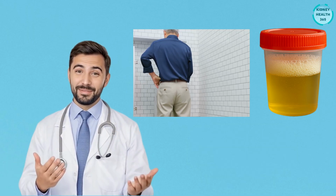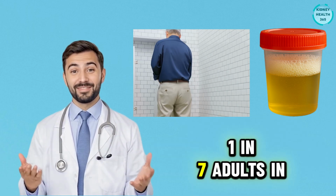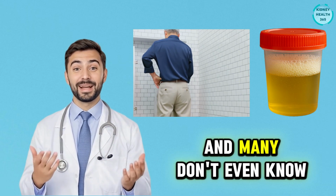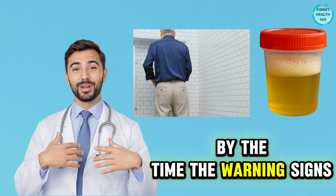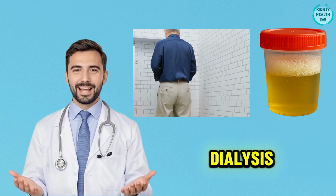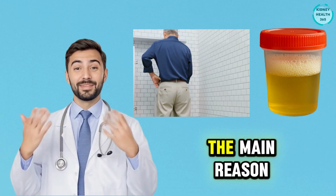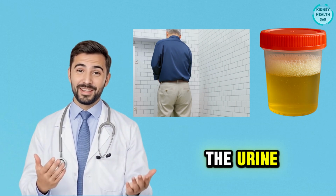Here's the truth. According to the National Kidney Foundation, 1 in 7 adults in the United States is living with chronic kidney disease, and many don't even know it until it's advanced. By the time the warning signs become obvious, dialysis or even a transplant may be the only option left. The main reason? Silent leakage of protein into the urine.